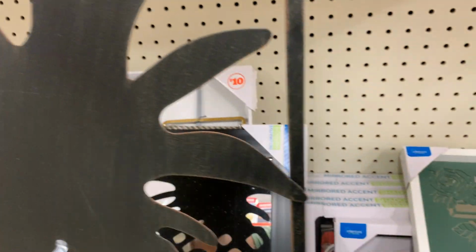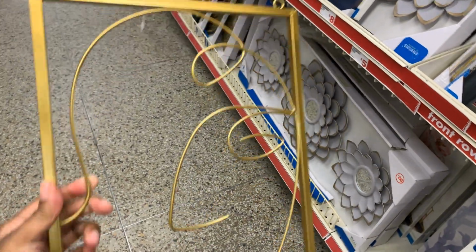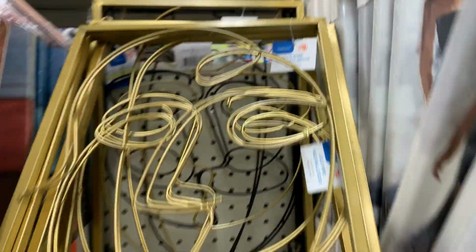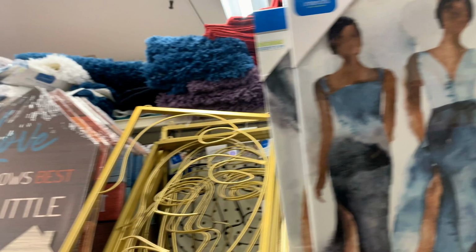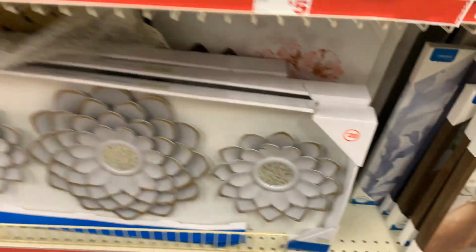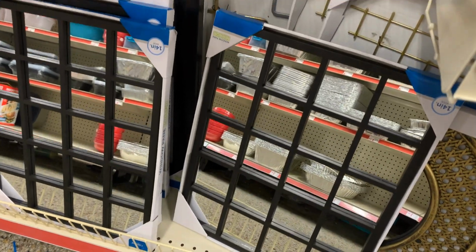Home decor, they didn't have anything really new since we last been there, but they did have a few cute art pieces. This one right here was $5, and it comes in black too if you want. They have some little wall art pieces, $8. But a lot of it we saw the last time. $20 for this little set of mirrors right here. So you'll get the three, and you can do those always in different configurations.